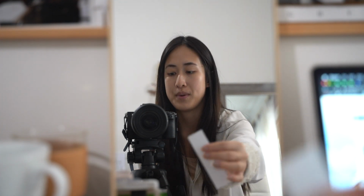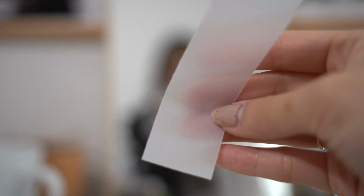So vellum is the see-through paper that I use. So this is vellum, it's just like see-through paper. And I'm pretty sure this is 100% recyclable. So I had an idea on the weekend that I could be a little ambitious and try to make my own envelopes. So that's what I was doing this morning.